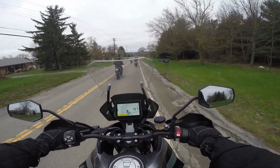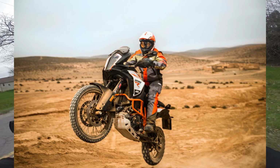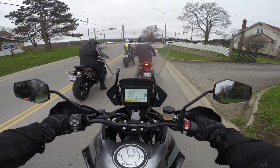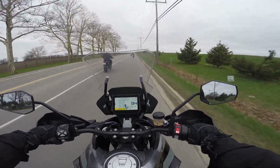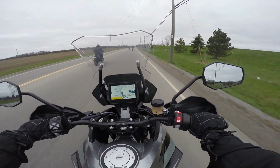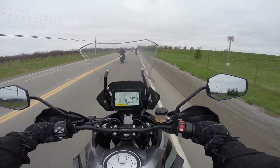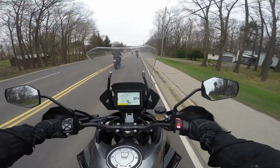Now, if image is part of the deal, and you want to look like a badass with the knobby tires and the 21-inch front wheel, I gotta say, the R looks better than this one. This is the one if you're doing mostly regular type of riding. This is the one most people should be getting. I know lots of people get the R, probably for the image, but realistically speaking, it's this one you should have your eye on.